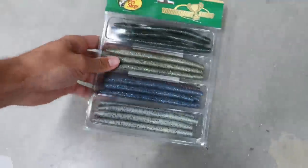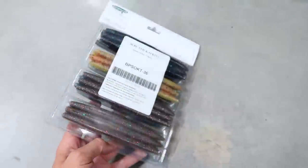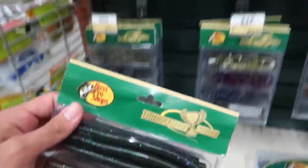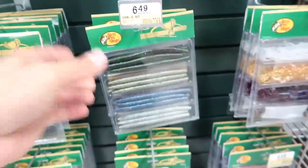Whoa, yo, wait, is that one? Holy crap. Guys, this is more bougie than I thought. You look at it and you're like, oh, that's not much. And then you realize how thick the pack is, and they have a ton of different colors. That is pretty cool. 36 pieces. 36 pieces, are you serious? 36 pieces for $6. It's not bad.